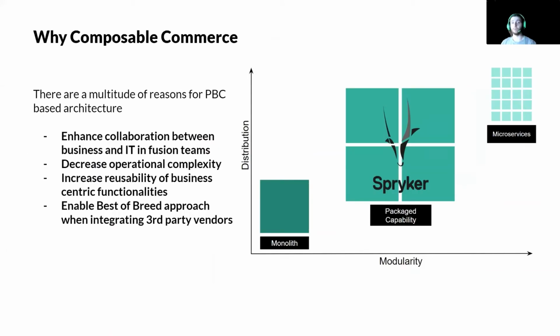So you may wonder why you would choose composable commerce in the first place. And there is a bunch of reasons why you might want to consider it. One of them is PBCs enhance the collaboration between your business and IT teams, forming so-called fusion teams that speak the same language and both understand the business well, as the software is already centered around business processes.